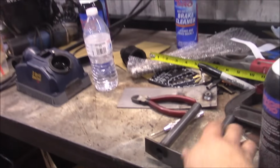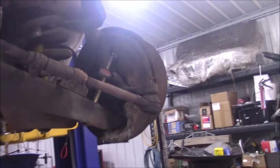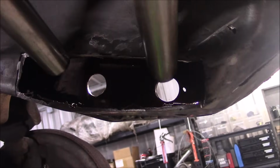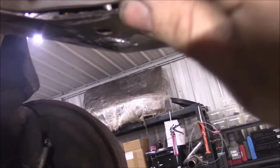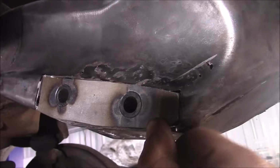But here's what I made. Here's the pipery. That should be pretty sturdy, I'd say. And what I did was, if you look through there, I hogged out the old holes in the frame that I'm cutting out to where this will fit through. So then I'm somewhat sure it's lined up. And then there we go.